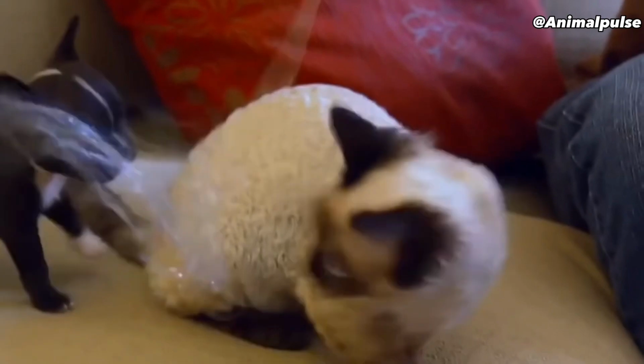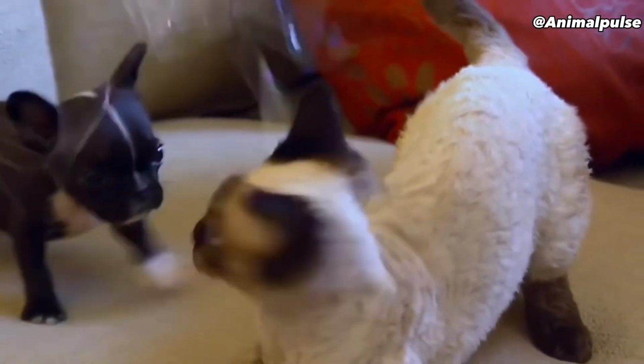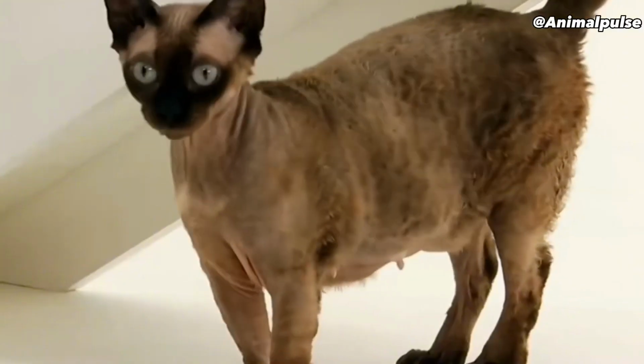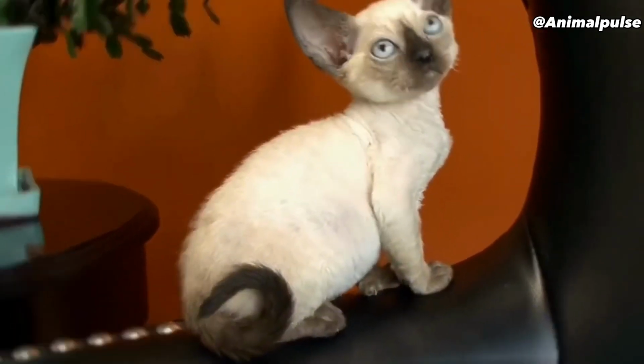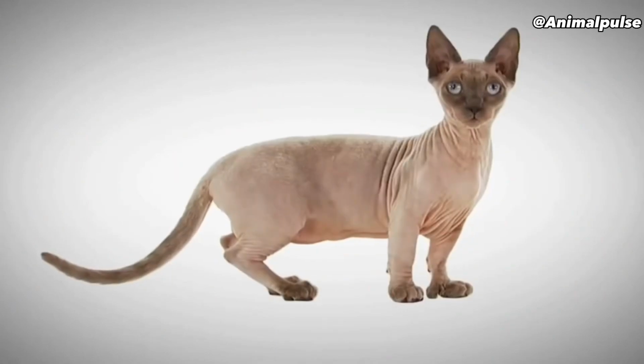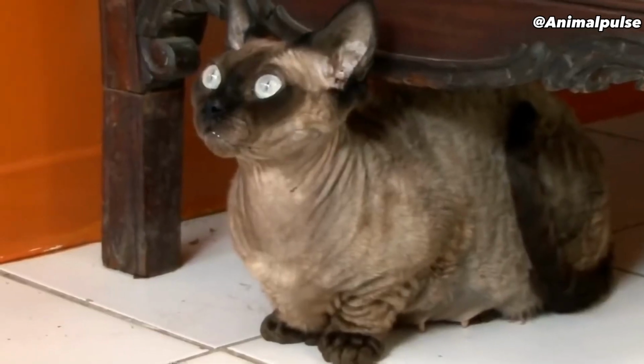Like many other breeds on this list of ugliest cats, the Minskin is extremely outgoing, affectionate, and intelligent. They also come with very few health problems and a long lifespan of 12 to 15 years. The Minskin was also the basis of a similar breed called the Bambino.